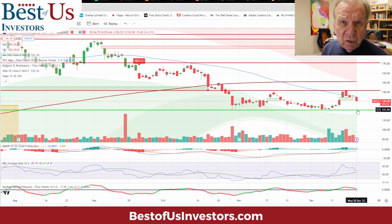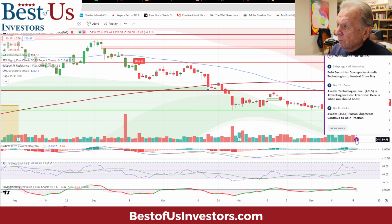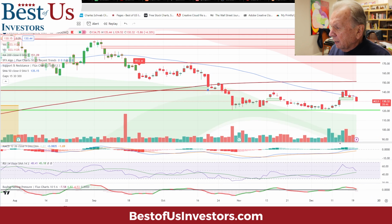The other thing I want you to be aware of on TradingView is you see this lightning strike there. It's telling you of some headlines that have come out, and let's just look at them and see if they actually have any effect. It says here on December the 12th that the stock is attracting attention, and here is why. So let's go back and look on our calendar. Here is the 12th, and as you can see, as a result of that article, that stock moved up.